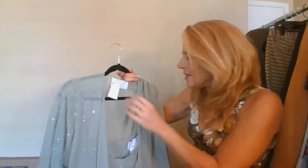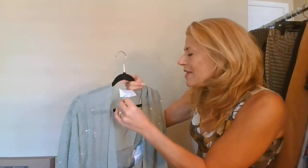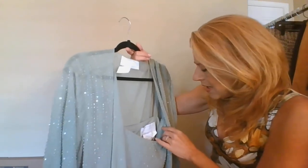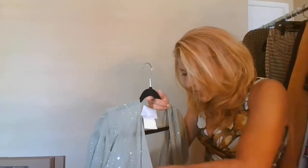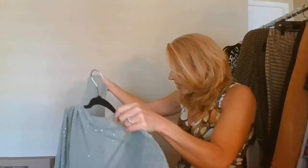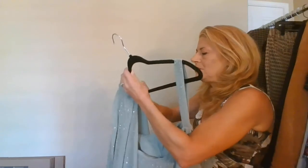All right, I believe I'm sending this in. This is a two-piece, which I paid $1 for, which is phenomenal. I love that. So they're 50 cents each. Anyway, this is Alfred Angelo, and it is a formal. It is a 24W. Okay, wait. Now the trick is, see, this is what happens. Maybe I'll have to list it in my closet. Last week I had a really good brand. So this one does not have the size on it.